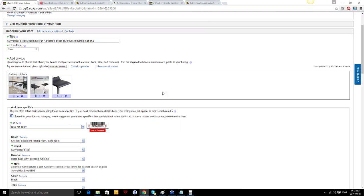Bonanza, I haven't checked to see if they actually renamed their images. I'll make sure, I'll find out. If they do rename their images like eBay does, then yeah, you just do what I just did on eBay, because they're basically rewriting your images. So you don't need to spend the time to put in the keywords in there and all that stuff.